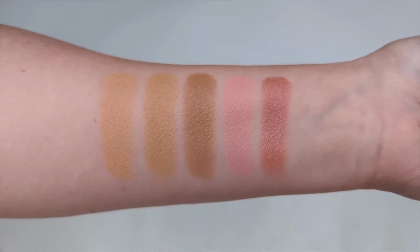Really, really love them. So I really hope that Physicians Formula continues on this minimalist trend a little bit and scales back on their packaging, because I think they're just notorious for very bulky packaging overall, and I really love these slimmer compacts. So I hope that's something they continue to do in the future.